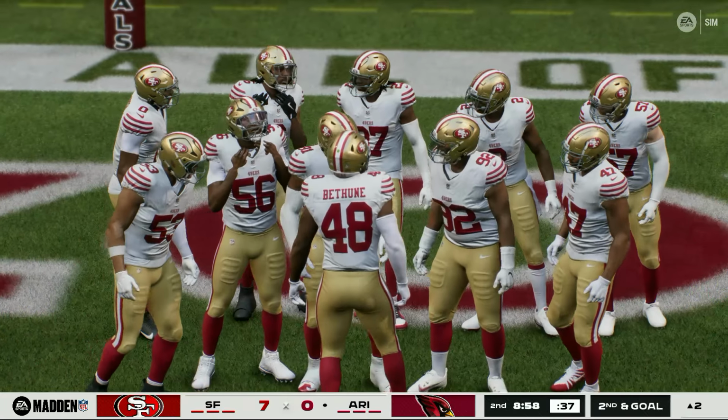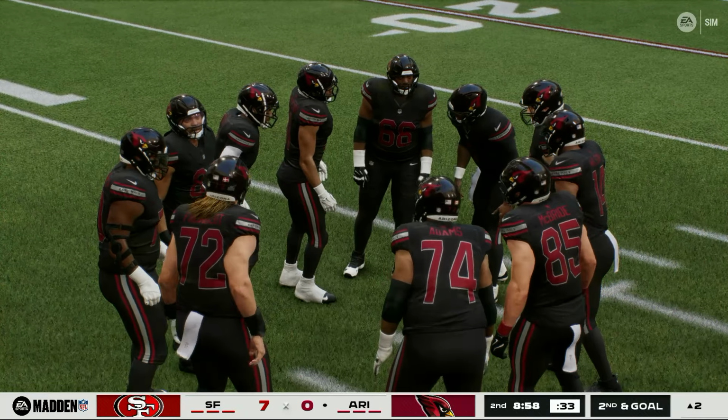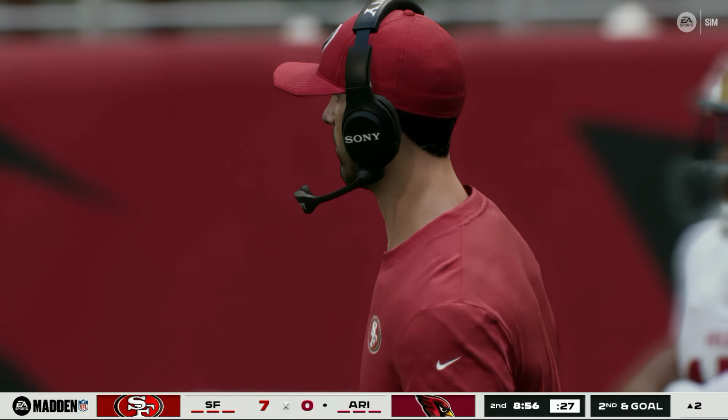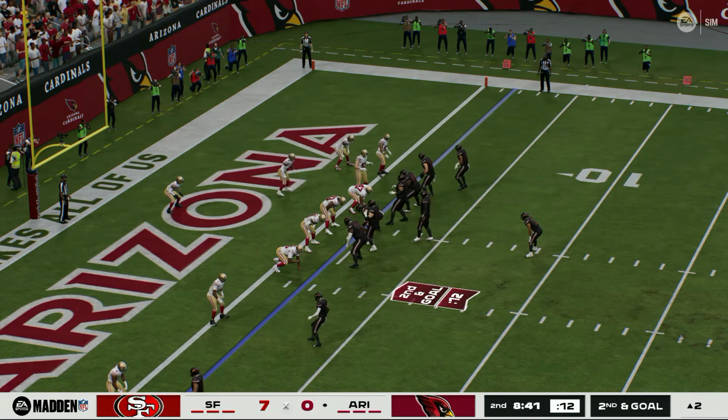Nice job by the running back making the first guy miss, but it's the pursuit by the entire defense. Even though he doesn't get him down on his first try, the rest of his guys are all rallying to the ball, and they bring him down for a short gain. From the 2 now, here's 2nd and goal.